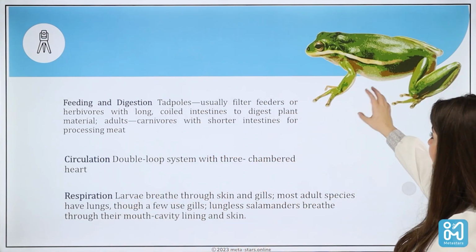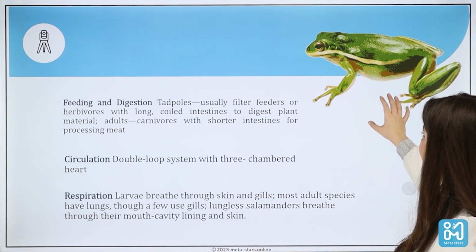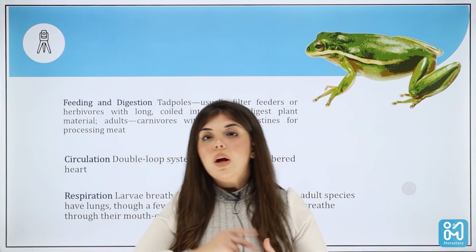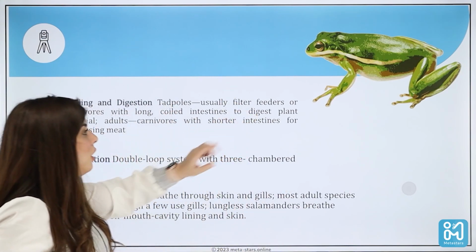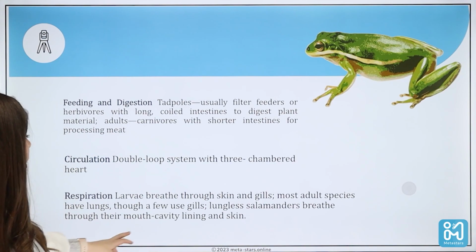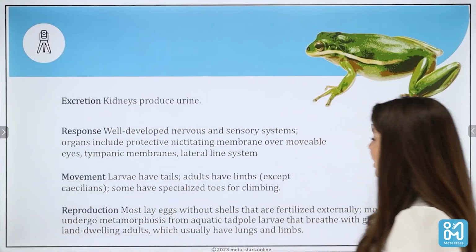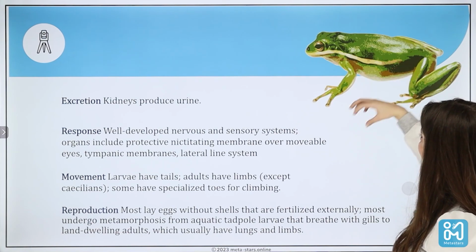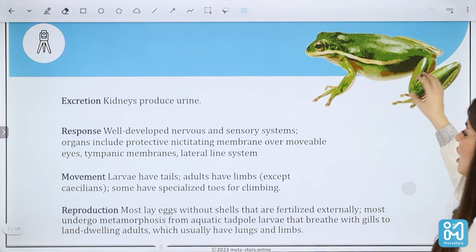They breathe as larvae through skin and gills, and adult species will develop lungs because in their adulthood they will live on earth. They must have lungs. So amphibians, like frogs, will develop lungs. For sure, they lay eggs without shells that are fertilized externally. So the eggs are fertilized outside the mother's body, okay?